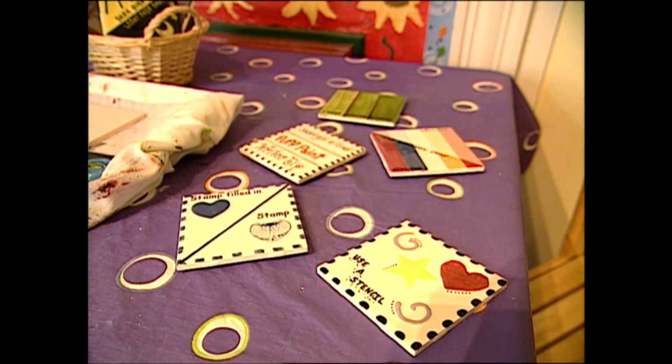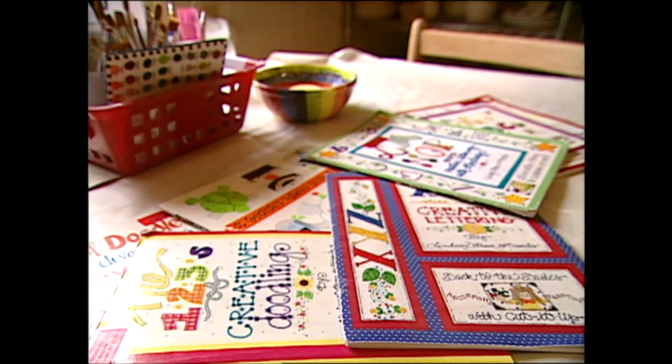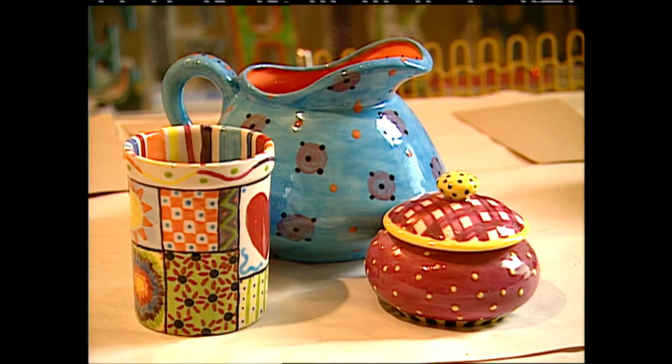We have lots of stamps and stencils and idea books. We have tracing abilities, so you don't really have to be an artist to be here to enjoy it, and people are really surprised with how well their pieces turn out.